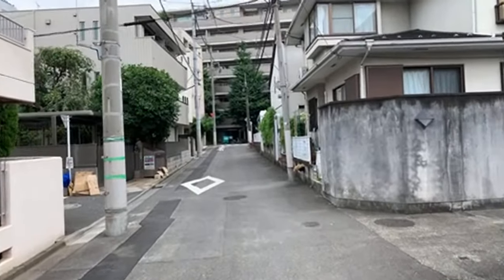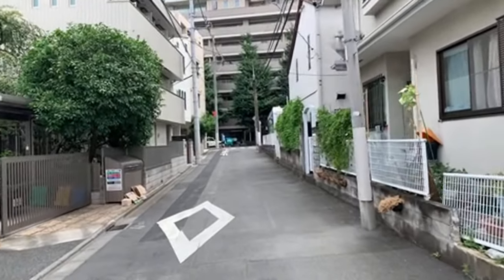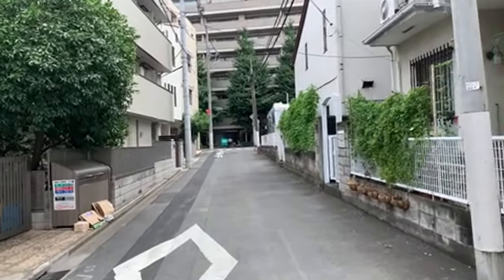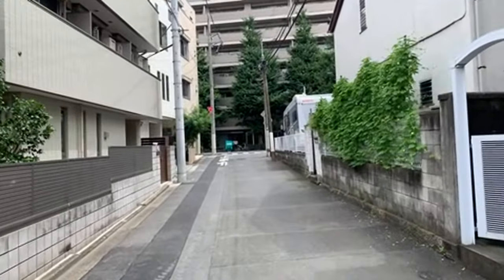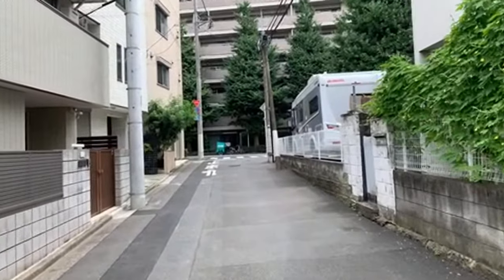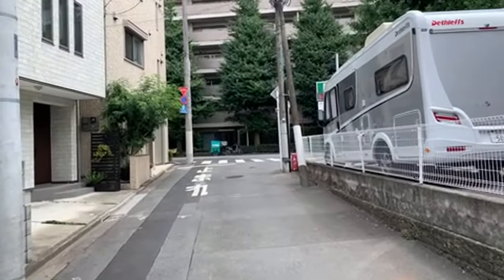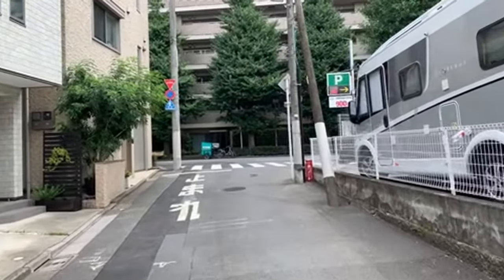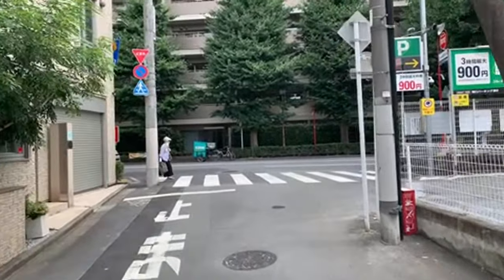So now we're actually going away from Edogawabashi Park. We are still in Bunkyo-ku, which is part of Tokyo, the city that I live in. To get here from Korakuen, I went one stop to Edogawabashi, and I changed trains and went one stop to Edogawabashi. So it's not too far from my house, but still about a 45-minute walk.